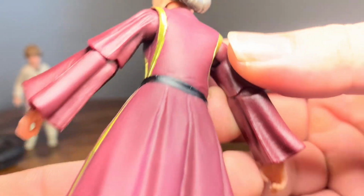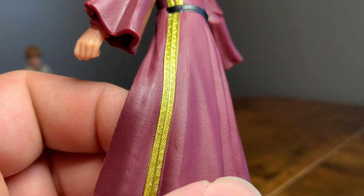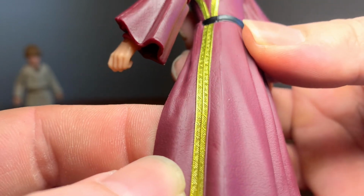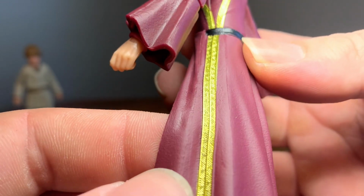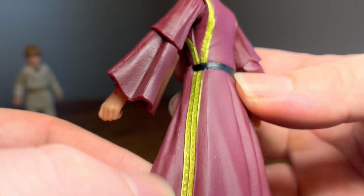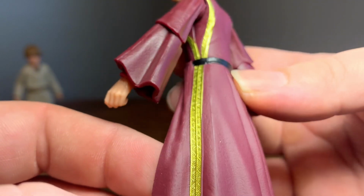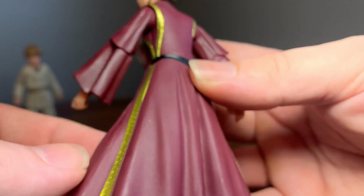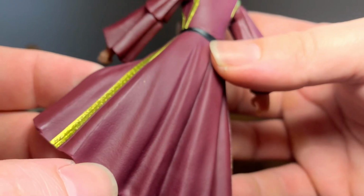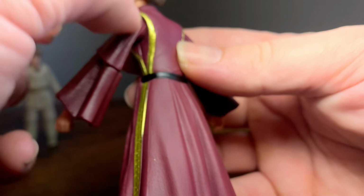Very nice. Here, this gold on her robe is just beautiful, dude. The sculpting detail in there, beautiful, beautiful work. And that gold just really shines against this color, I don't know, it's not really burgundy. It's purplish, not periwinkle. This is a very weird color, but the gold and both the colors contrast very well together. Goes up around her shoulders here, kind of like the trim of her shoulder.